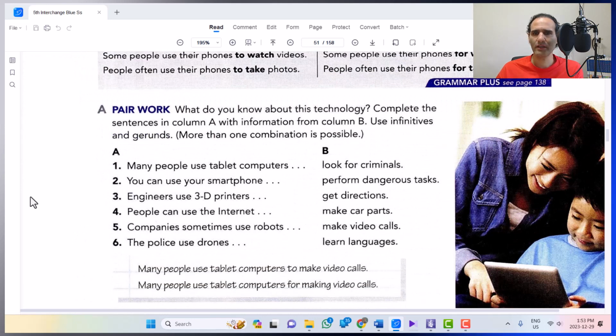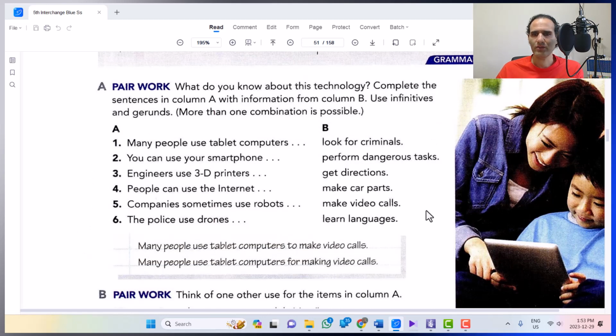So without spending that much of our precious time on it, we go to part A. What do you know about this technology? So part A and part B, the purposes of some items in part A. I give you some seconds to read here and understand what they are. My suggestion, please pause the video and read this part. So I imagine that you have done that, but one more time I read it for you.